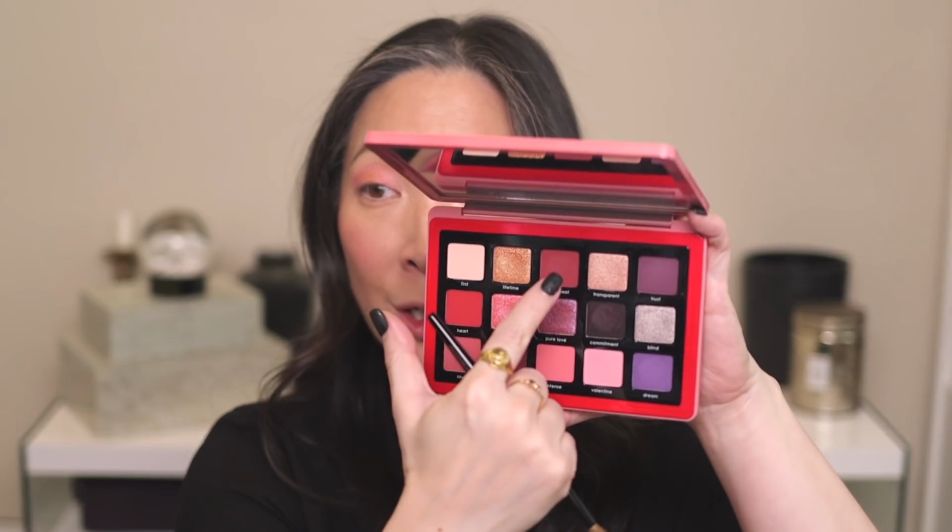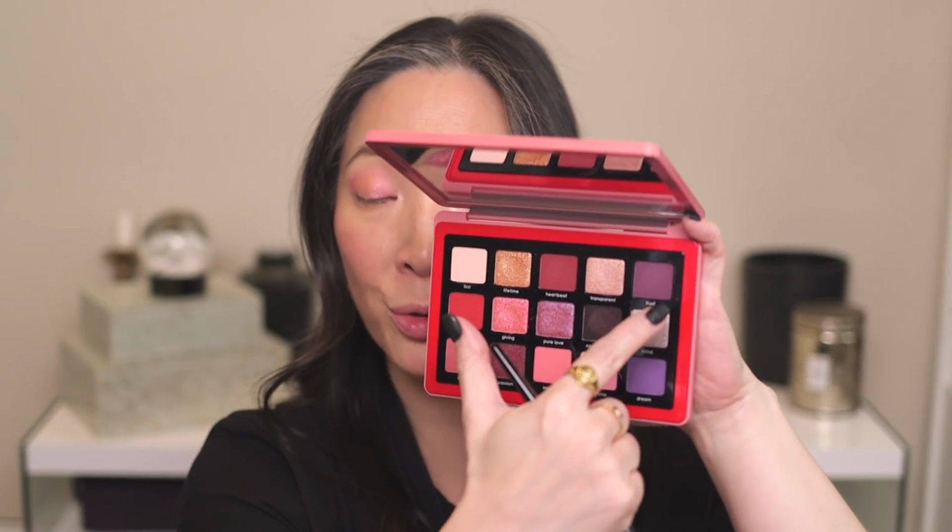All right, I've got my Sonia G mini booster brush, and I'm gonna go into, can't decide if I should go into Heartbeat or Trust to kind of add a little bit of dimension. I'm gonna go into Trust. I don't generally use a lot of purples, so let's do that. And again, I've got my mini booster. I'm just dipping in there ever so gently.